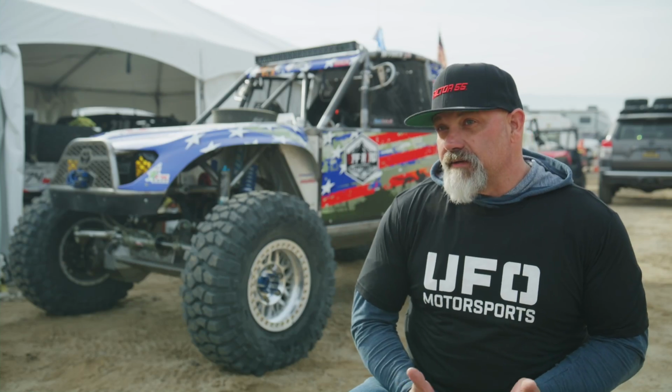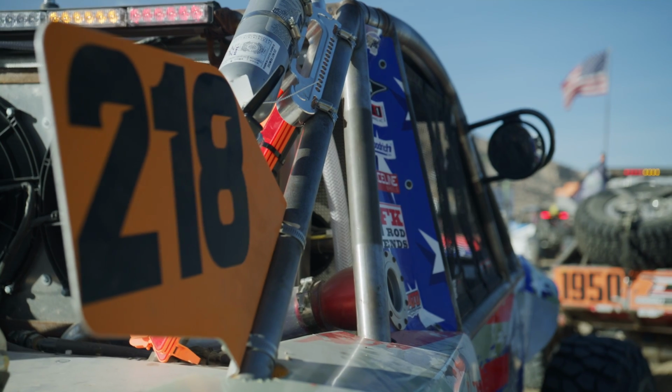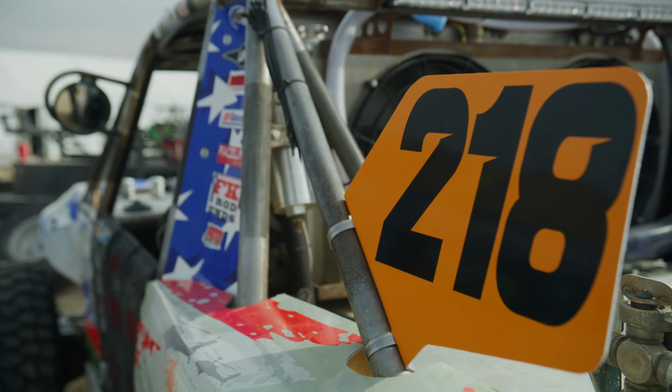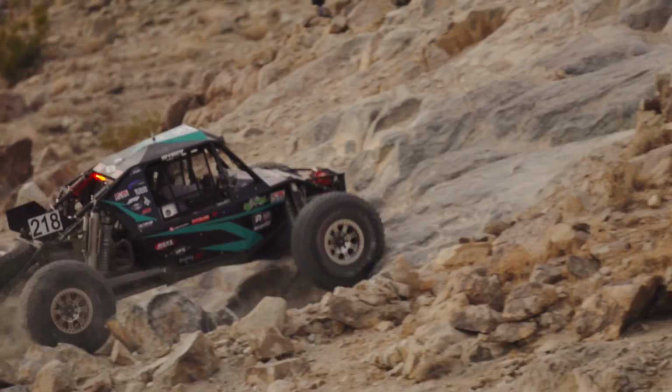So I'm Dan Wyrick, Team DW Racing, number 218. Started racing in memory of my son who passed away when he was 6 years old. 218 is his birthday. He's basically in the car with me. I started with a single seat. He's kept me safe and I talk to him every day.